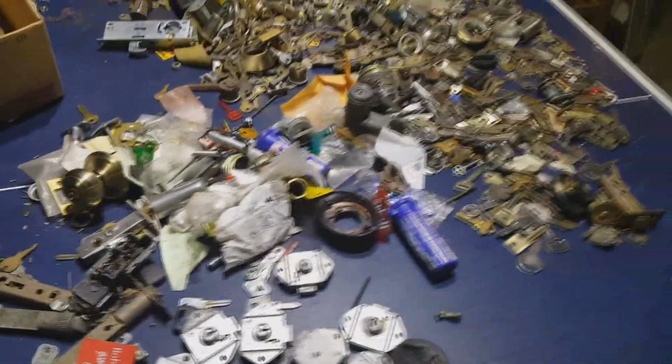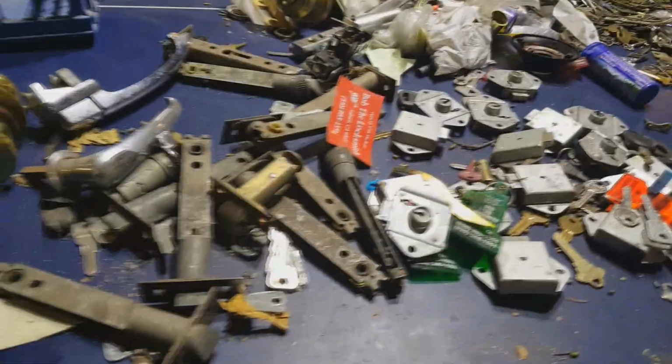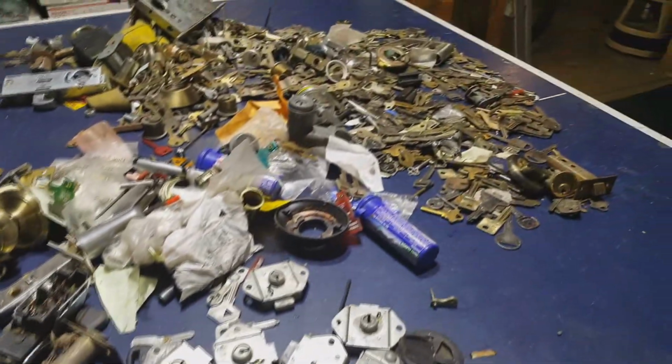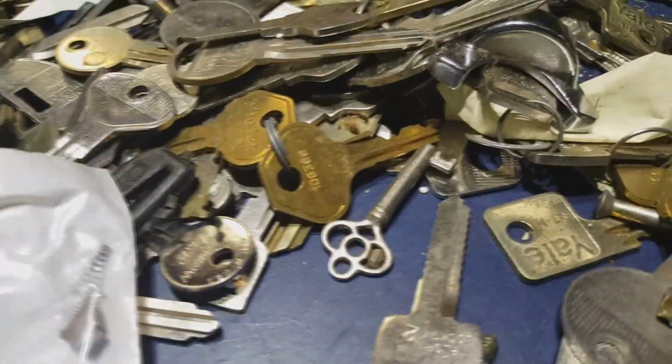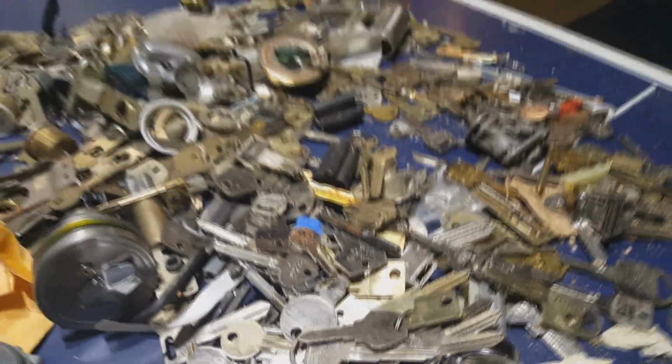So yeah, that's pretty much it, guys. I mean, it's a bunch of key blanks. I don't know how much more I can show of this. I really have to sift through here and see what I got. Oh, I see one old key right here. So I'll have to sift through here and really see what I have.